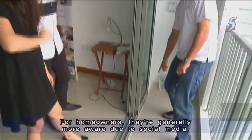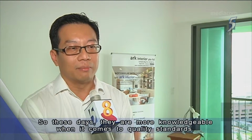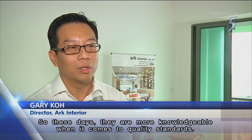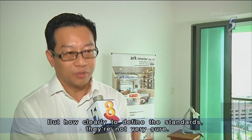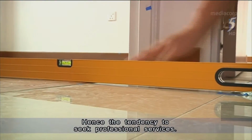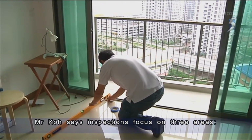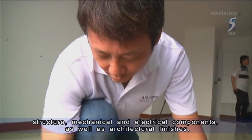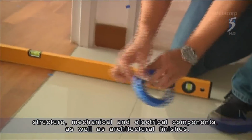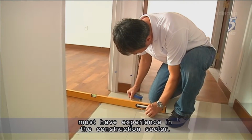For homeowners, generally they are more aware through social media. So these days they are more knowledgeable when it comes to the quality standards. But how clearly they define the standards, they are not very sure. Hence, the tendency of them seeking professional service. Mr. Koh says inspections focus on 3 areas: structure, mechanical and electrical components, as well as architectural finishes. Those he hires to carry out the checks must have experience in the construction sector.